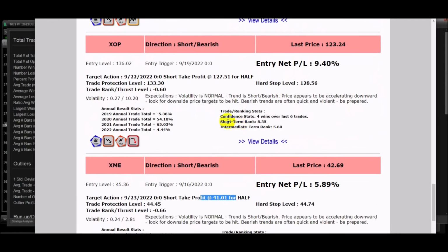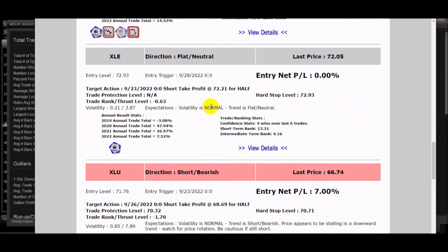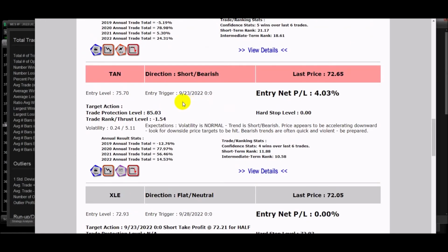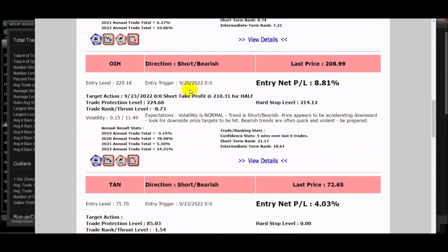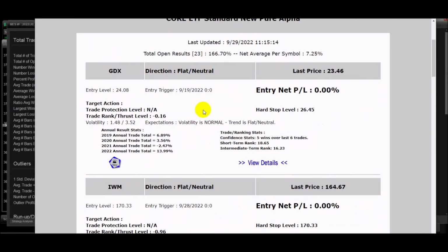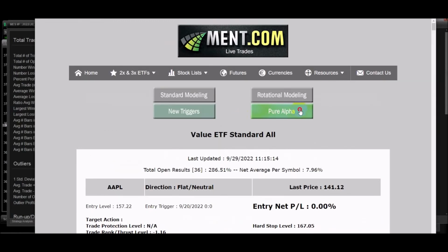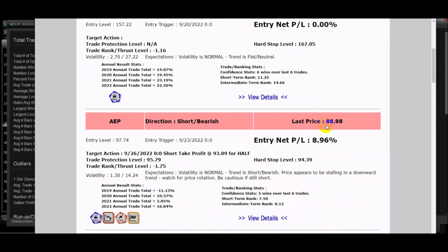And remember, some of these are a little longer. This is 9/16, 9/19. So these are like 2 weeks old. This one's only 6 days old. This one's only 6 days old. This one's only about 8 days old. This one's 6 days old. And that's it. So now, like I said, they're all sitting here waiting for you. You come in here and take a look at these Pure Alpha trades.